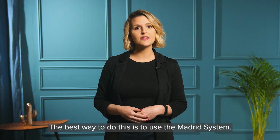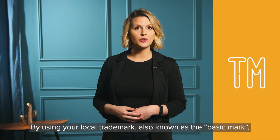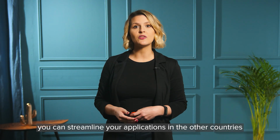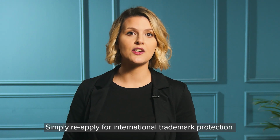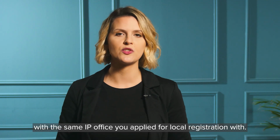Once you have a national trademark application done, then you can start thinking internationally. The best way to do this is to use the Madrid system. By using your local trademark, also known as the basic mark, you can streamline your applications in the other countries where you want trademark protection. Simply reapply for international trademark protection with the same IP office you applied for local registration with.